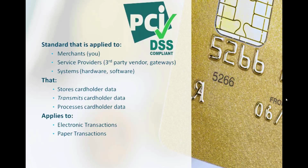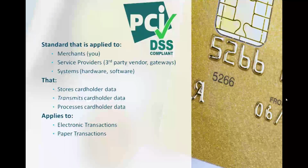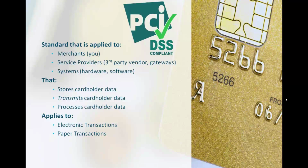So first, PCI. PCI is the payment card industry, and the standard applies to you. Anybody who doesn't have a sign out front that says cash only, those are the businesses that have to be concerned with PCI. So it applies to merchants, third-party providers, and to systems like software systems, and to anything that stores, transmits, or processes cardholder data.